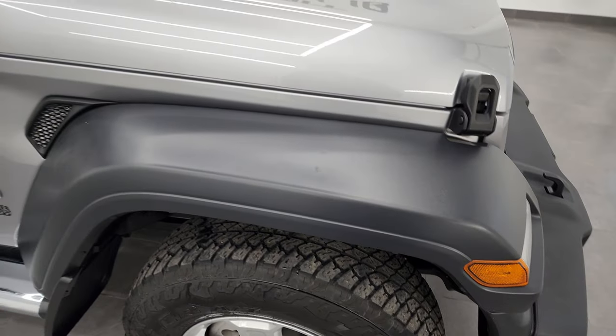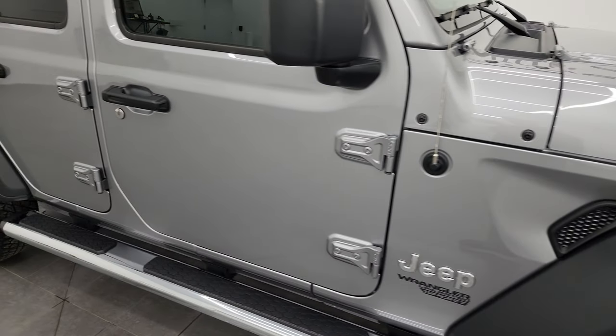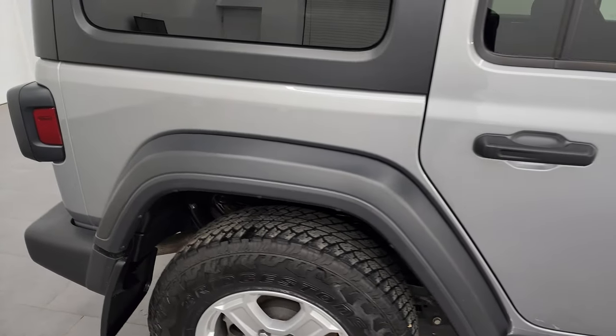And as you go down this side of this 2020 Jeep Wrangler 4-door Sport S, take note of how clean that body is, how reflective and mirror-like that paint is.